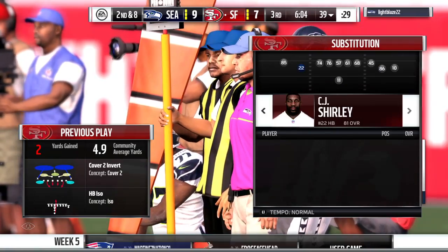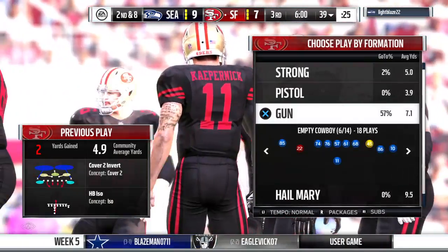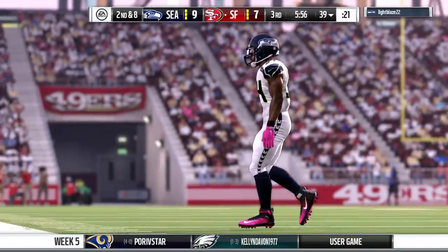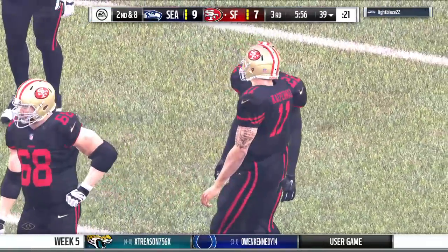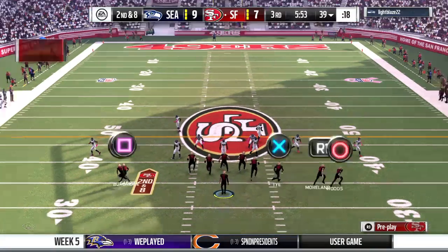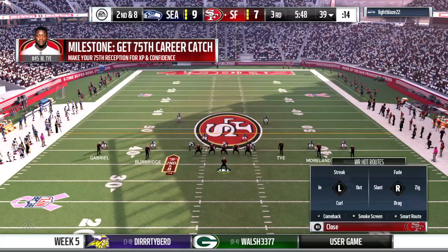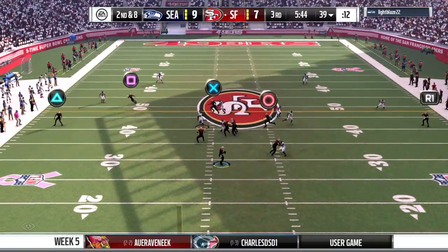And that changes the playbook a little bit now for the guy calling plays. Second and 8, now he's got to probably think about going to the air instead of maybe staying with the ground game. They come up in an empty set, four wide receivers, one tight end. Kaepernick to throw on second down.